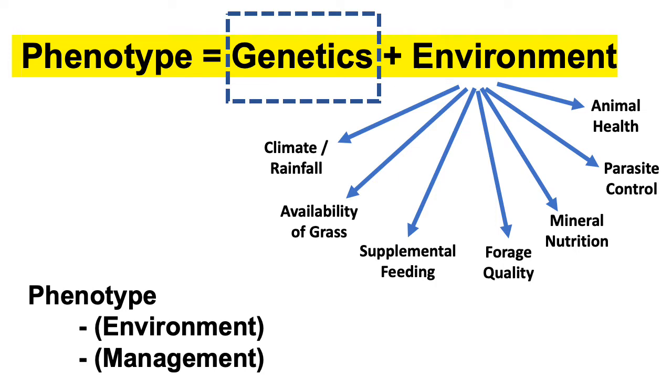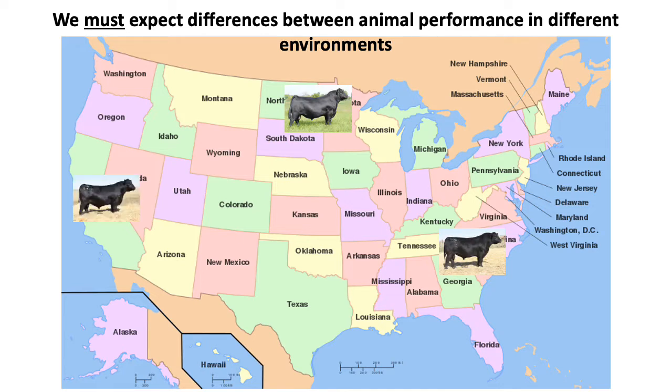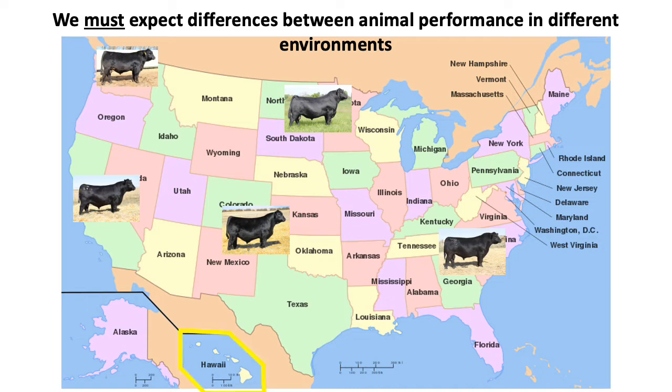Our topic today will focus mainly around genetics. Shown here is a picture of the US map with the different states represented. And we have bulls coming from different parts of the country that we're going to go ahead and use as an example. We have to expect there to be differences between animal performance in each of these environments. And when we take those genetics and we bring them to Hawaii, sometimes harmony is not achieved. More often than not, that's the case.